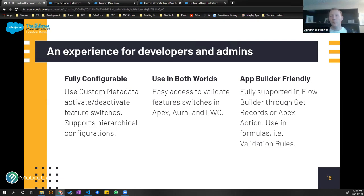So when it comes to the feature switches, I decided to do the entire configuration through custom metadata in order to activate and deactivate the features, and you just saw that in the demo. But when you go down the custom metadata approach, you gain the advantage of being able to deploy feature switches and make that part of your deployment pipeline, but you're losing the hierarchical configuration of custom settings. And I didn't want to do that because for feature switches, the hierarchy actually is super valuable. So I decided to just build it into the logic for the feature switches themselves.